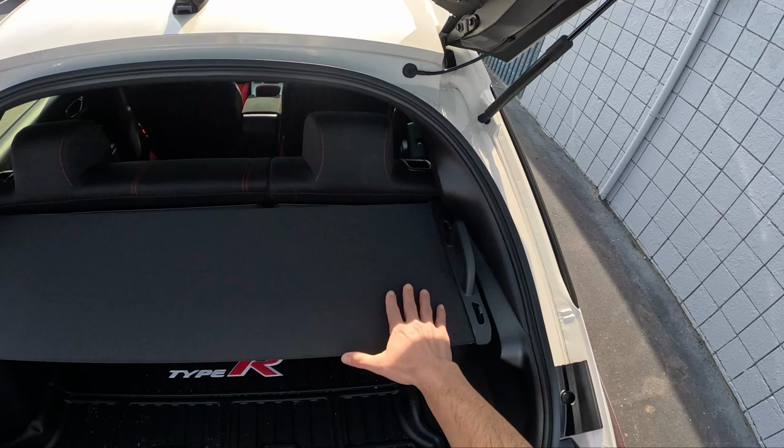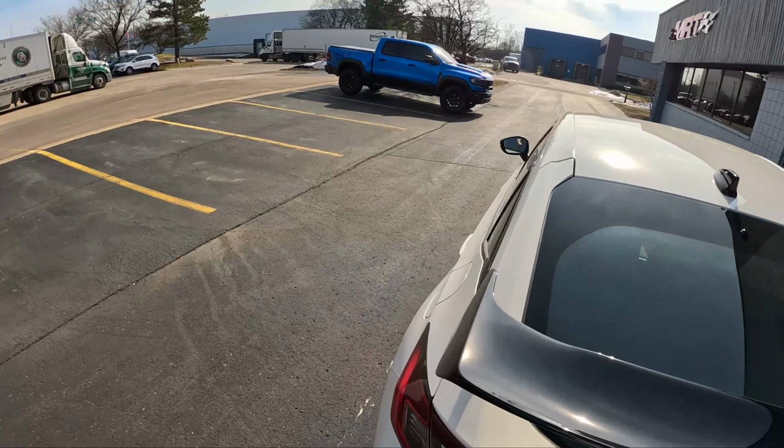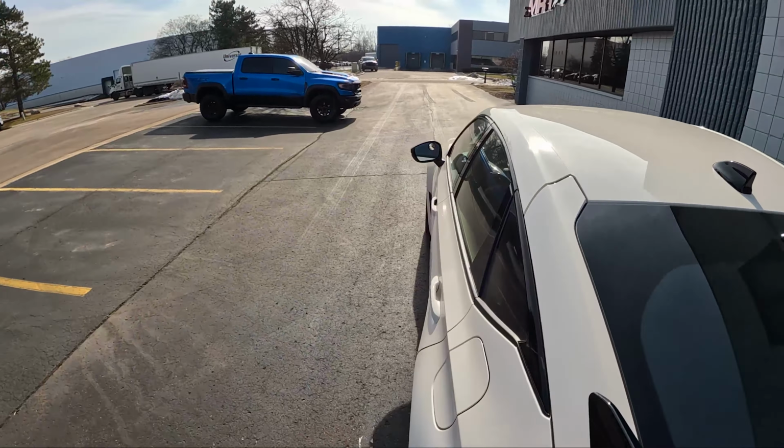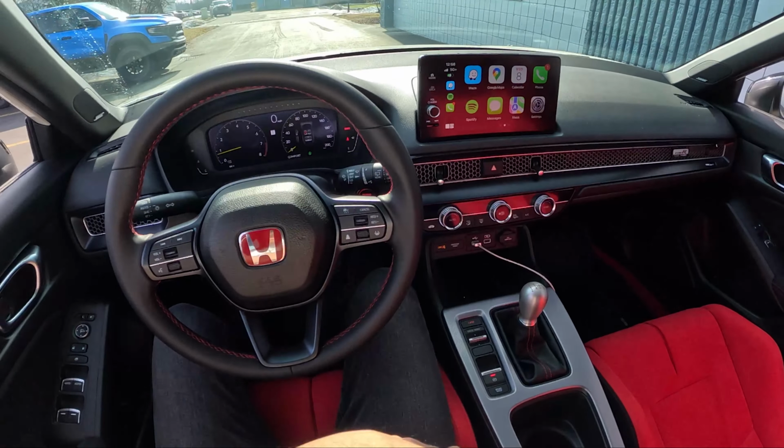Let me show you what setup I have in the back here, because that will affect sound in the cabin. So I have my rubber winterized floor mat back here, and then all of that is standard seat back protectors, and then we have this cover. This will affect sound a little bit. If this is open, it'll be louder. If this is closed, it'll be a little bit quieter. We'll leave it closed for this drive. Roll down our windows, give it a few revs.